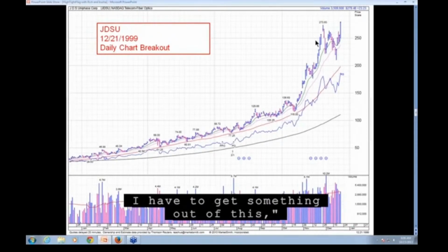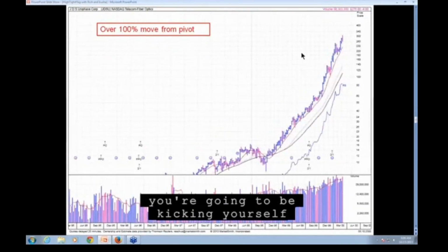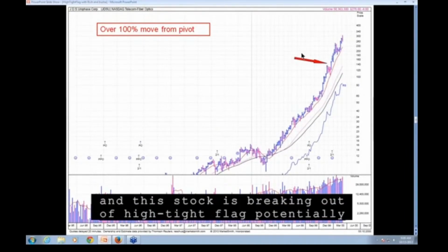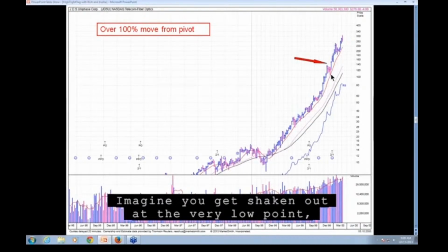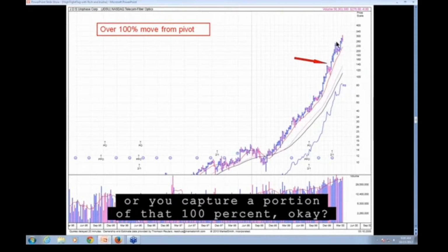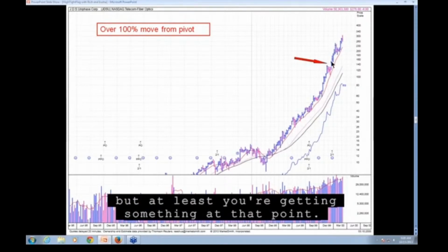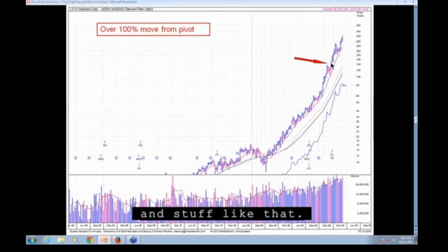I have to get something out of this, because if you don't get in here, you're going to be kicking yourself when the stock's breaking out of a high tide flag potentially, and going up another 100%. Imagine you get shaken out at the very low point, and you still buy at the breakout. You still capture 100% at that point, or you capture a portion of that 100%. Okay, we're not going to always catch the exact 100% of it, but at least you're getting something at that point. So don't get caught up on selling at the lows and stuff like that.